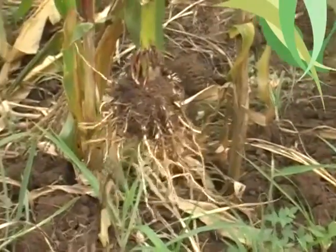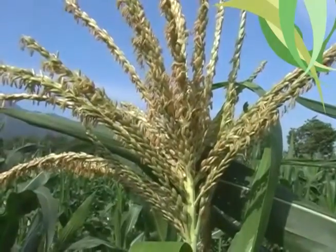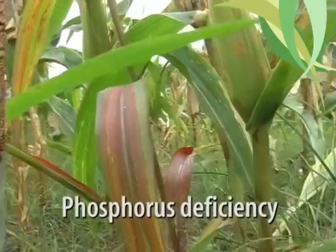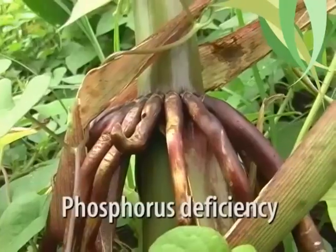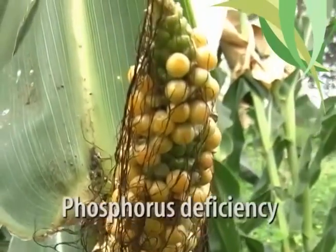Phosphorus is particularly important in root development, flowering, and grain formation and development. The deficiency of corn in phosphorus would cause purpling of leaves, shorter and branched roots, and incomplete grains.